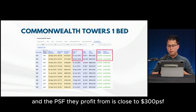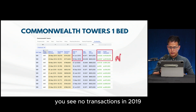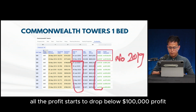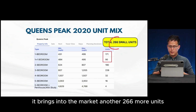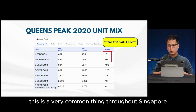And the PSF that they profit from is close to 300 PSF again. But after 2018, you can see no transactions in 2019, and then subsequently from 2020 onwards, all the profit starts to drop below $100,000 again. Queen's Peak TOP in 2020 brings into the market another 266 more units. This is what we saw previously in Tampines, in Pasir Ris. So this is a very common thing throughout Singapore.